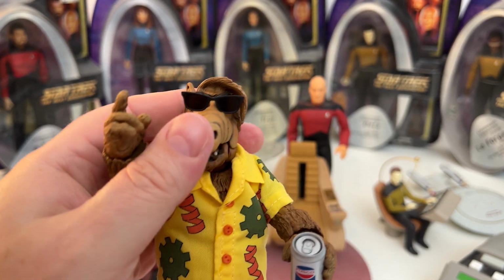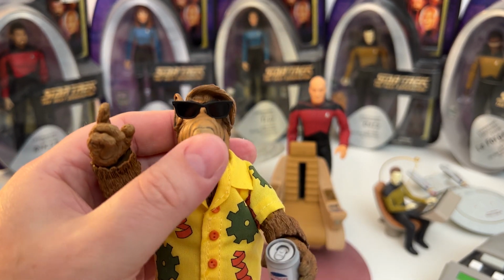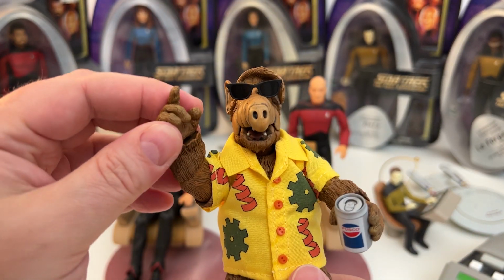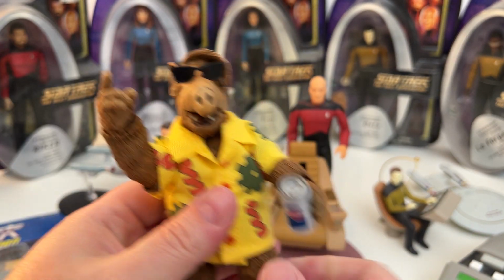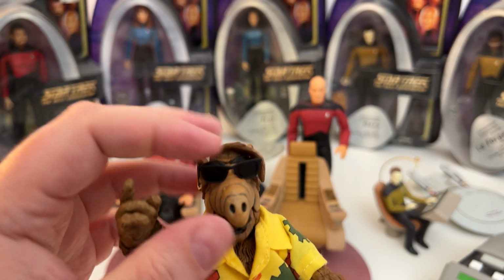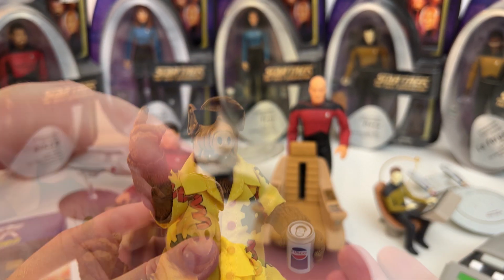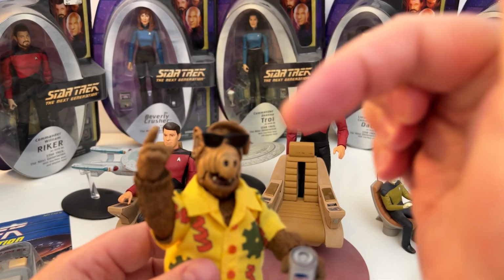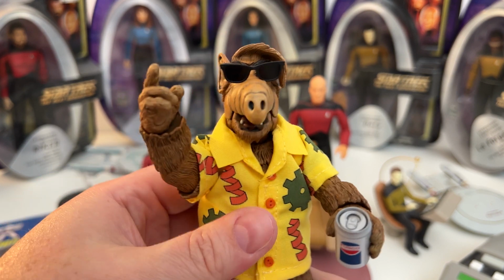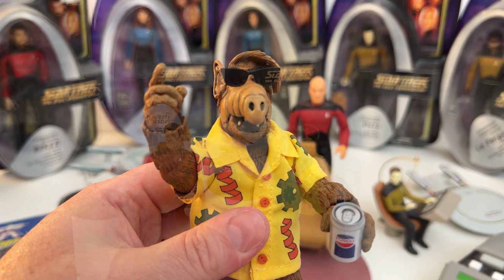He was just released from NECA about a month and a half ago, and all of the wonderful articulation. He comes with several different hands. You can take this Hawaiian shirt off. Glasses do come off. You can take a look at my review, and I'll link it down below, of his figure in the box that he came in.